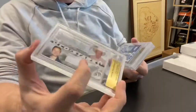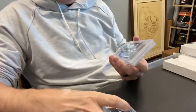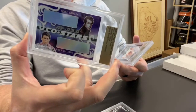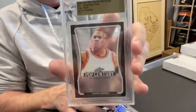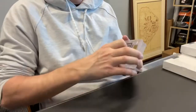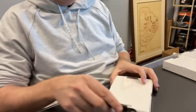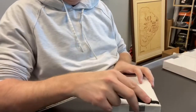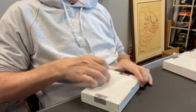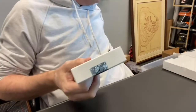Doyle Brunson and Daniel Negreanu. I really like Daniel Negreanu. Guy's got a good attitude no matter what. Henry Winkler and Anson Williams. And Dennis Rodman for the sports crowd. Guess he's kind of a hybrid, right? Sports, pop culture, celebrity, wedding dress man, North Korean superstar. Fun.